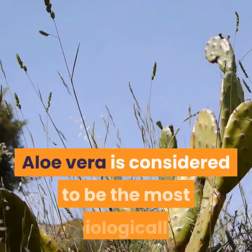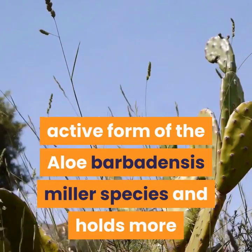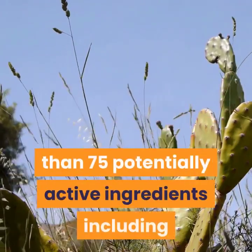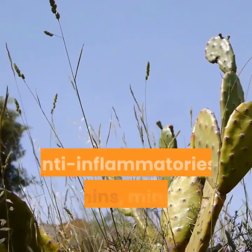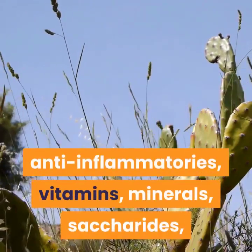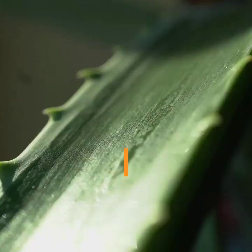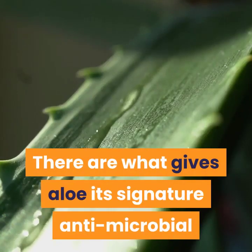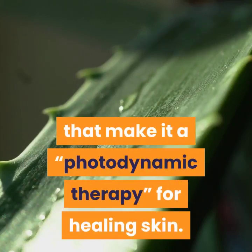Aloe vera is considered to be the most biologically active form of the Aloe barbadensis Miller species and holds more than 75 potentially active ingredients including anti-inflammatories, vitamins, minerals, saccharides, amino acids, fatty acids, enzymes, lignin and salicylic acids. These are what give aloe its signature antimicrobial and antifungal properties that make it a photodynamic therapy for healing skin.